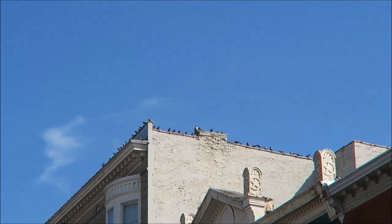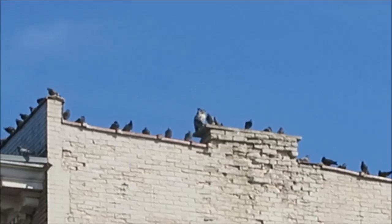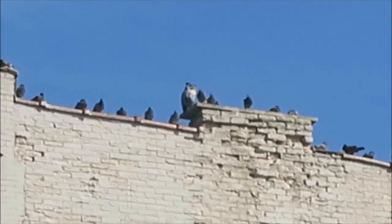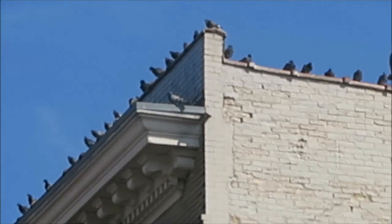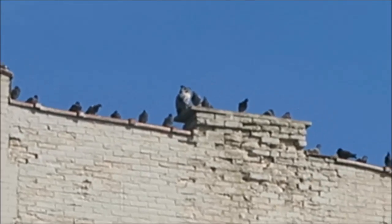I can't see. You know that. But is there an owl up there? There's something big up there. I've got a close-up of it. Yeah, but it's not real, is it? I don't know. It looks like a pretty big bird. It's hard to tell through the camera, but I think that's the fake owl that's supposed to scare the pigeons away.